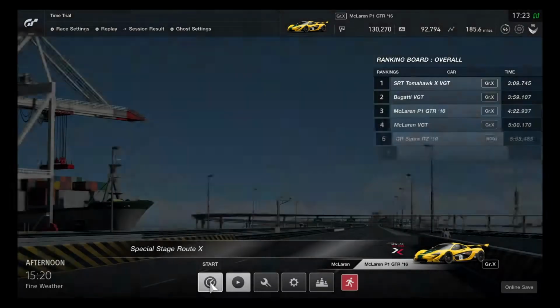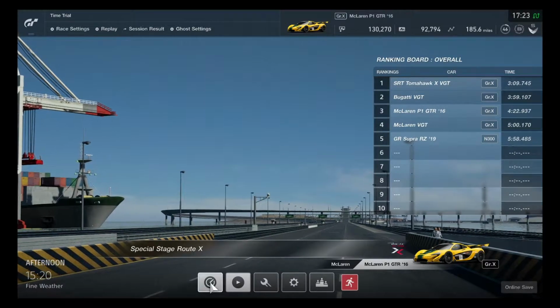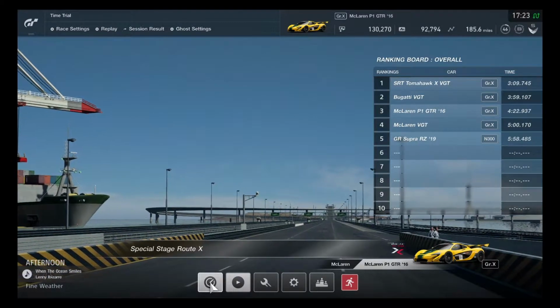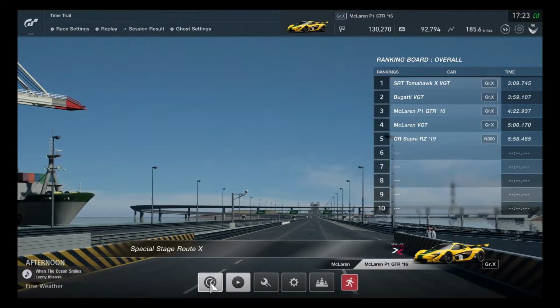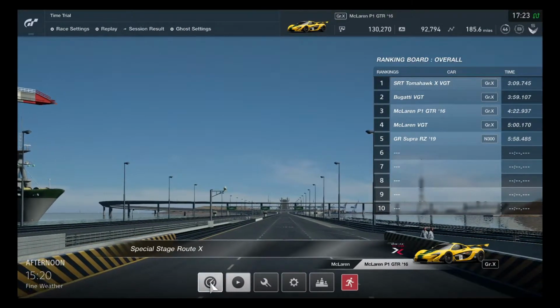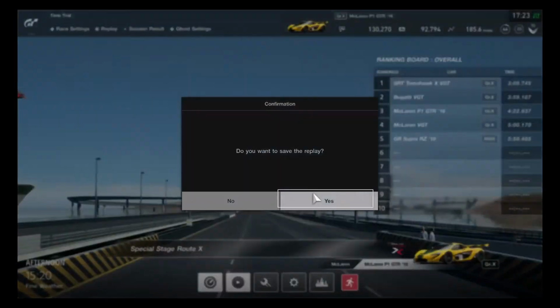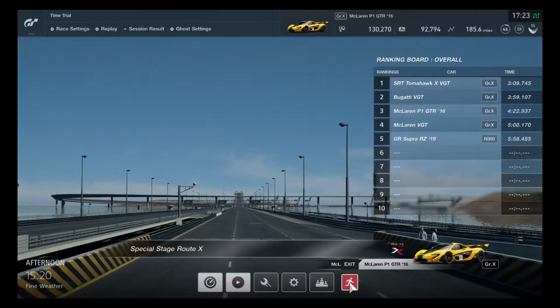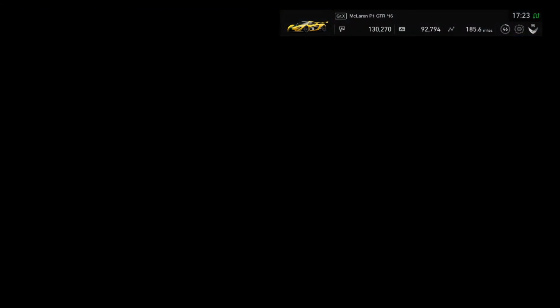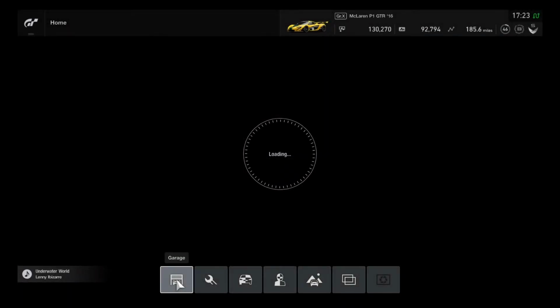Alright, looks like this is going to be good for a 3-round race for a time trial. So it's a good thing that the McLaren P1 is definitely number 3 on the ranking overall. So that could be quite challenging for the McLaren Vision GT Group X version. Now, let's save this replay, and the time trial run is finally finished for the moment. So, very good for the McLaren P1 GTR.